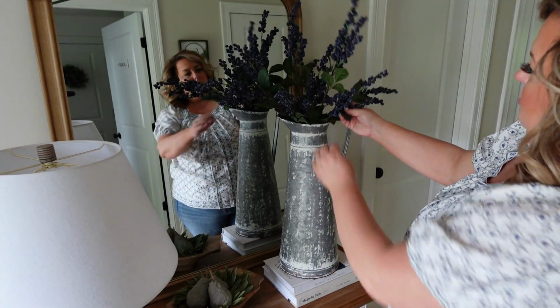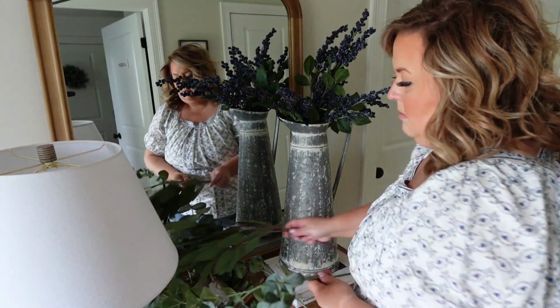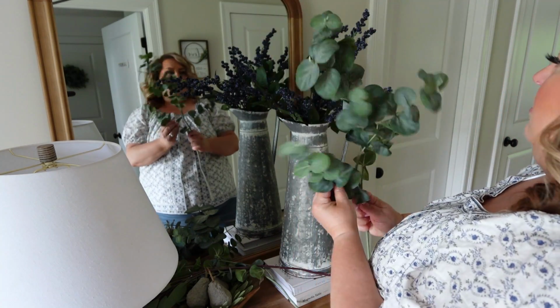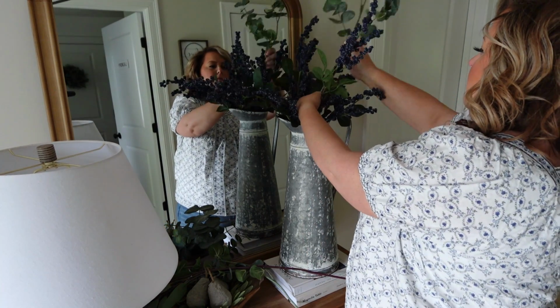These berry stems are from Michael's, and I love the color that they bring in. I'm also going to bring in some eucalyptus, also from Michael's, and we'll finish off this arrangement with some panicle hydrangeas, also from Michael's.